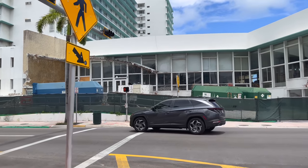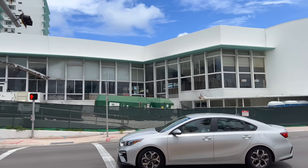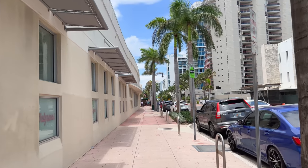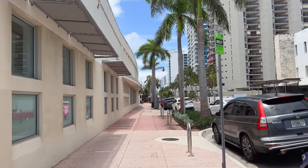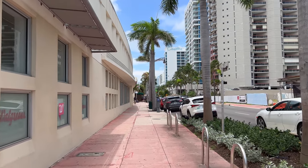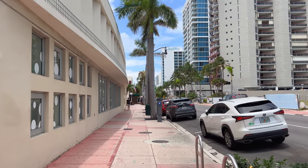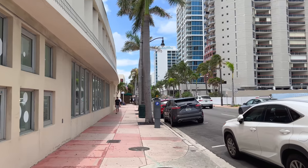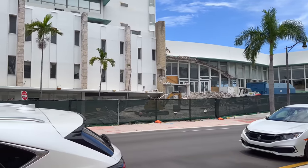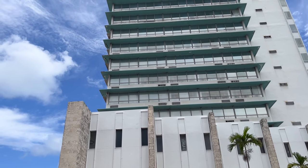And I wonder what's gonna happen with this structure. It looks like it's gonna be demolished. Hello. Yeah, this building is going to be demolished. It does not look like it's in good condition at all.